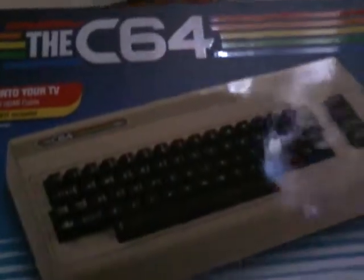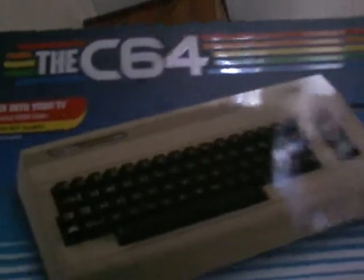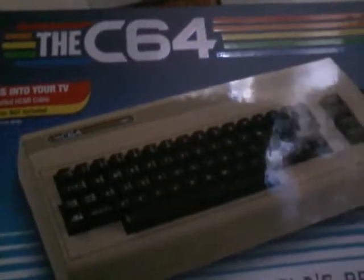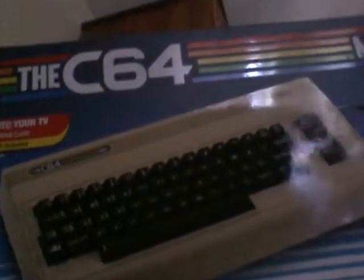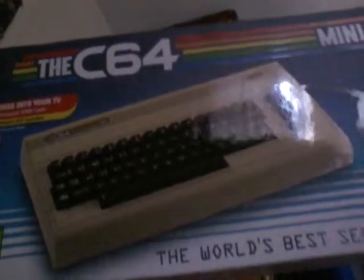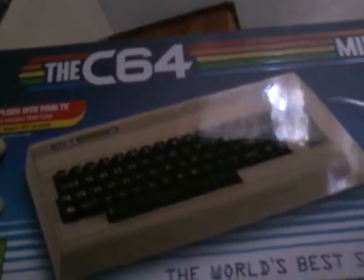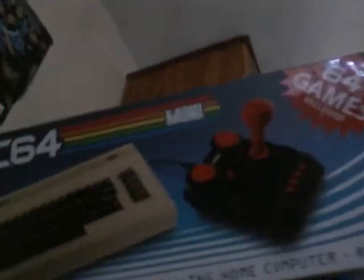The Commodore 64 had great graphics for its time, had great sound, and the games came on floppy disks or cassette tapes, and it was just a great home computer, and the Commodore 64 was awesome. There's no doubt about it. So I saw this in Smith's, and I decided to get it. So yeah, cool stuff.